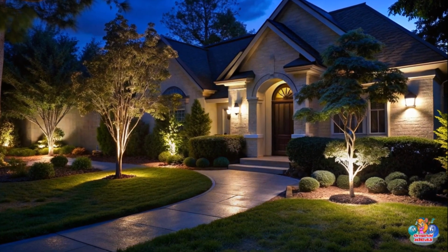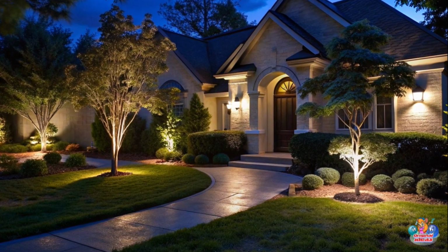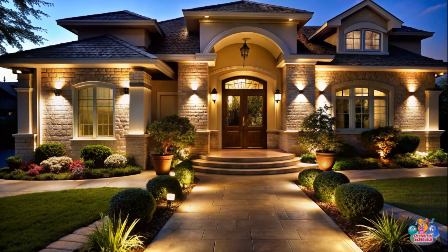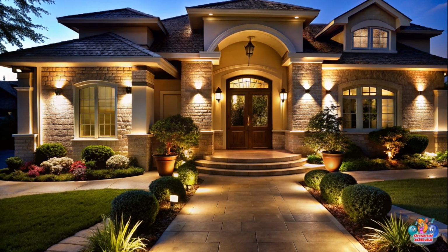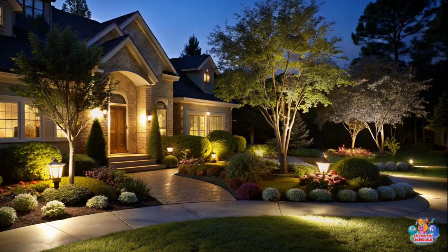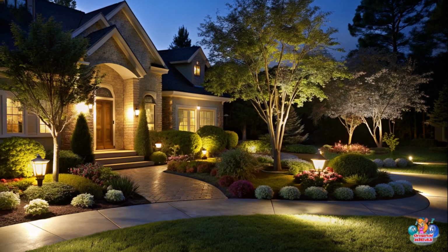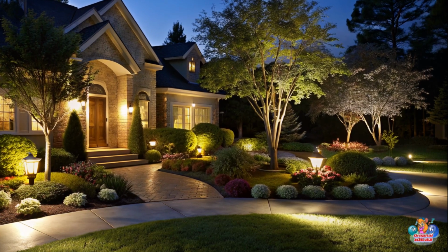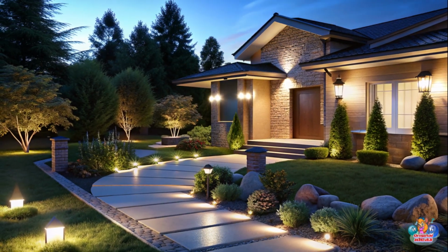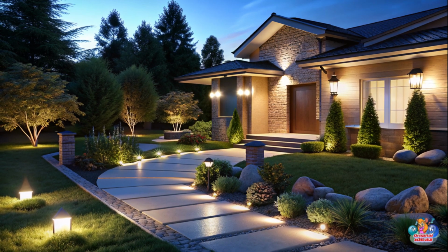In conclusion, front yard lighting has the power to transform your home's exterior, enhancing its beauty and creating a warm and inviting ambience. From emphasizing curb appeal to illuminating architectural features, pathways, and landscapes, the possibilities for outdoor lighting inspiration are endless. By incorporating LED technology, you can achieve energy-efficient and long-lasting illumination.